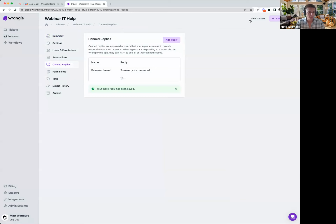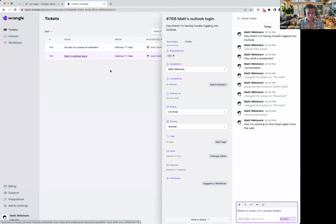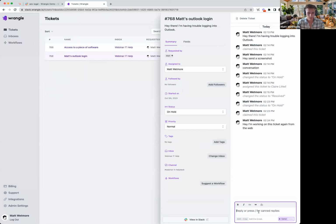Now, when I go to my tickets, Math Outlook login, I can press / and in the web app, I can then see my canned reply. And if I had many of them, like as I type password, it will filter them down to which ones include password. And as I click on that, my canned reply is right there. That way, I don't have to retype this every single time when I'm trying to help the user out.